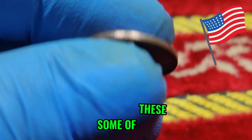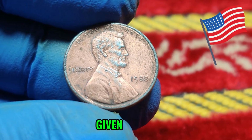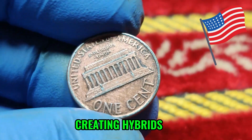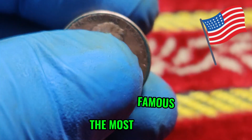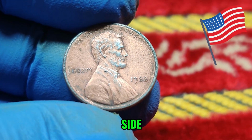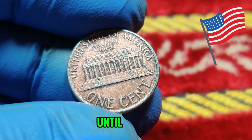But what really makes some of these coins worth fortunes are the remarkable minting errors and die mix-ups that occurred behind the scenes during their production. These mistakes have given birth to a class of coins known as transitional errors, coins that accidentally used dies intended for another year or design, creating hybrids that were never meant to exist. In the case of the 1988 Lincoln penny, the most famous and valuable version is the 1988 coin with the 1989 reverse design. This means that while the obverse side with Lincoln's portrait shows the 1988 date, the reverse side actually features a design element that didn't officially appear until the next year.